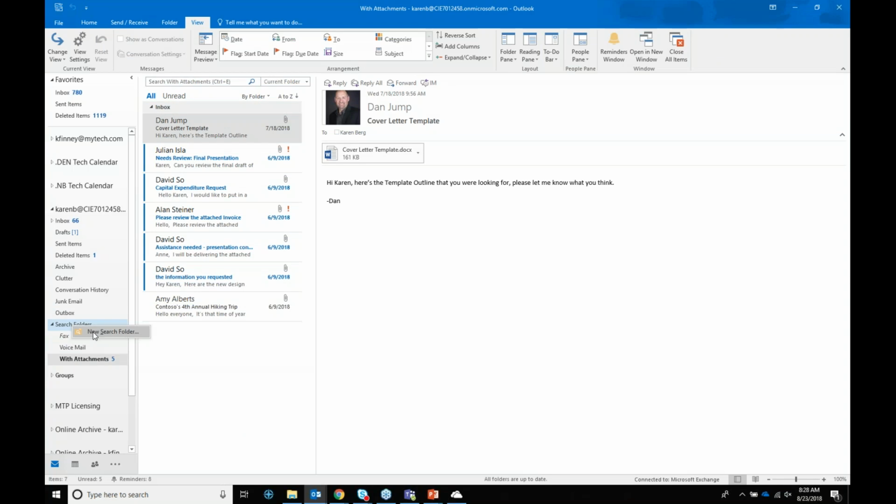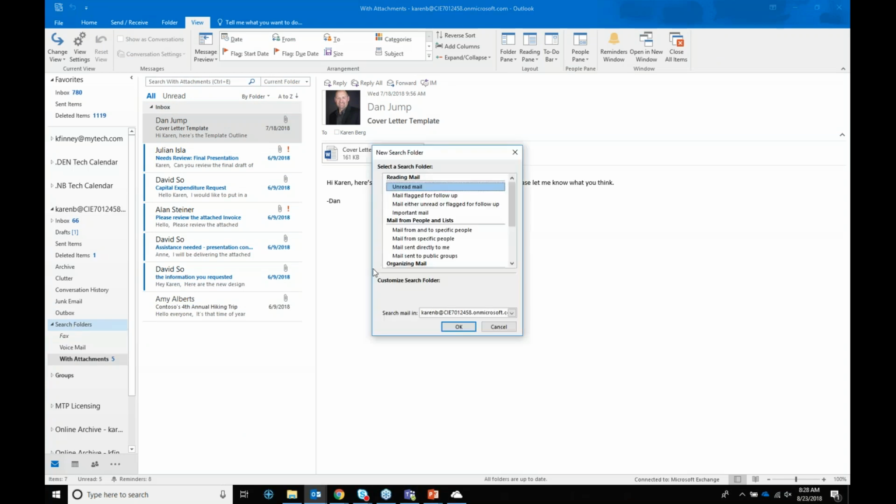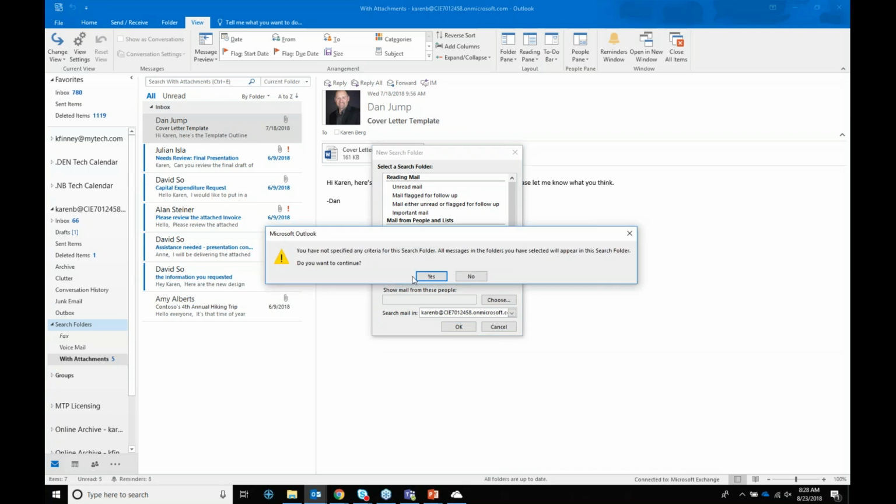We can also create a new search folder. So let's say you're doing a lot of work with Dan Jump, who happens to be the CEO of Contoso. So you need to be able to find emails from him pretty quickly. You never delete anything from him. You'll go in and select mail from specific people.